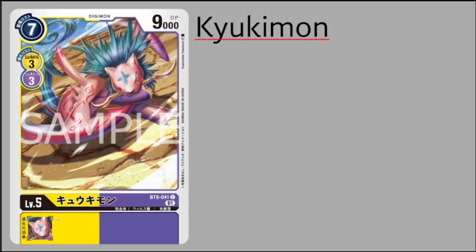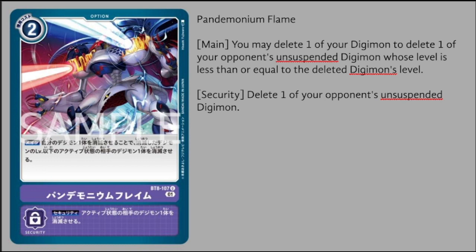So it's just an easy transition card to use if you're playing into the yellow-purple color combination, or just want to use a generic card for that color combination to try to swap into either yellow or purple, depending on how you're building the deck and what you want to gain out of the deck. So it's just acting as a solid transition Digimon to be using. Next up, we have Pandemonium Flame.